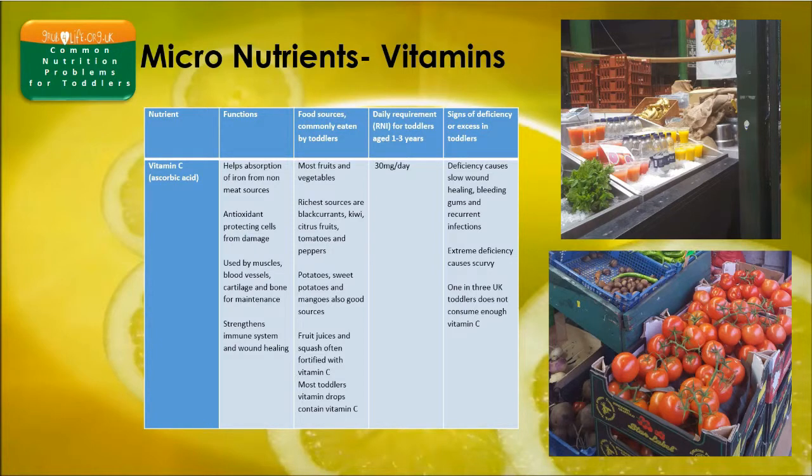Because of low fruit and veg intakes, most toddlers in the UK don't actually get enough vitamin C. Almost a third are deficient in vitamin C.